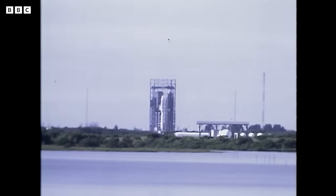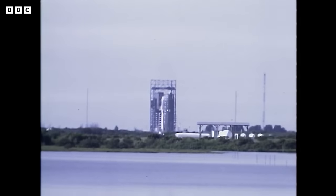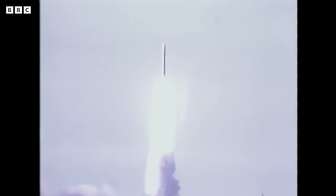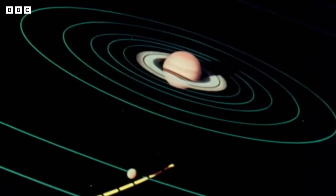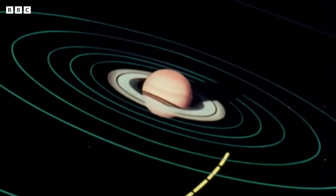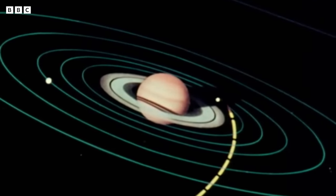3, 2, 1, we have ignition. And we have liftoff. Both Voyager 1 and Voyager 2 were launched in 1977, and it had to be then, thanks to an extremely rare planetary alignment that happens once every 175 years, where we could fly past Jupiter, get a gravity kick, and go to Saturn, get a gravity kick, and get to Uranus, and another gravity kick, and go past Neptune.